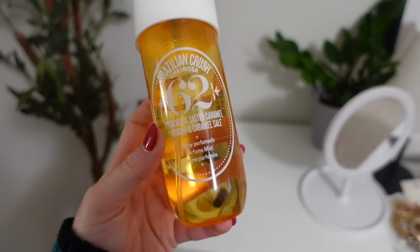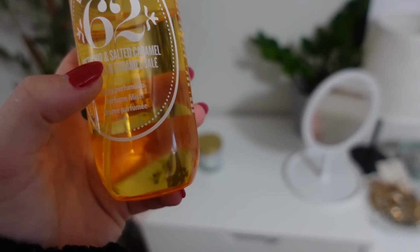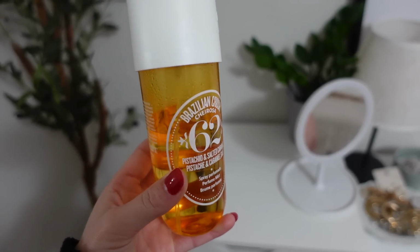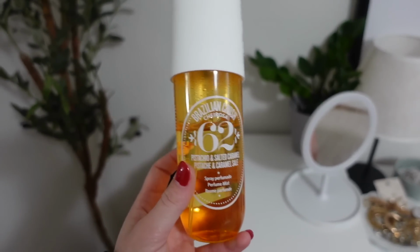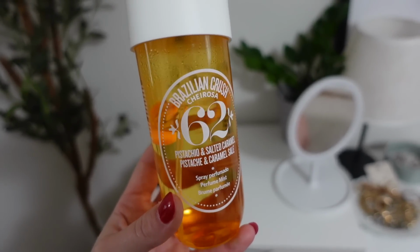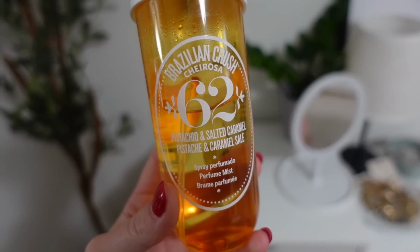My favorite perfume. I love this Brazilian Crush perfume. This is the pistachio and salted caramel. And every single time I wear it, I have at least one person compliment me on my smell. Even if it's a student, I'll take it. They say I smell good. And it's just kind of a sweet smell. I do like sweeter smells. But yeah, it's definitely a sweet and salty smell is how I describe it.